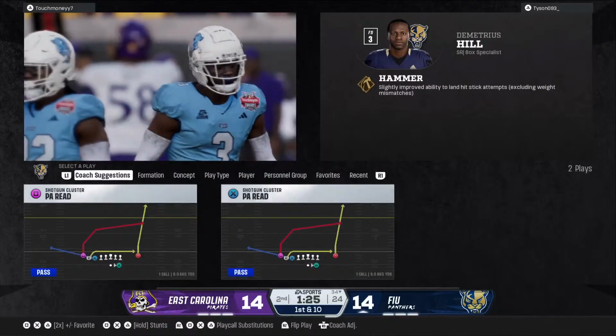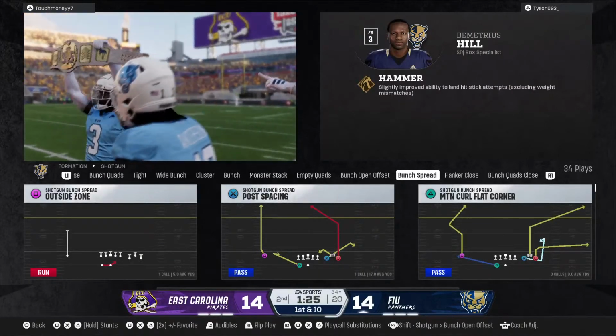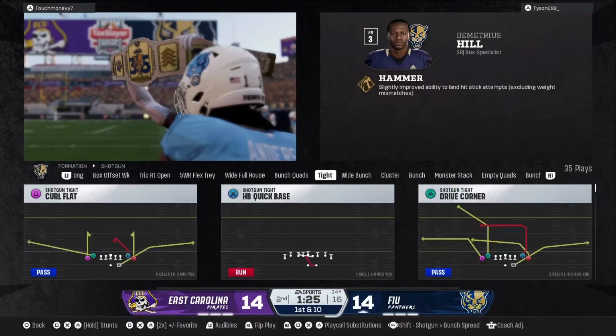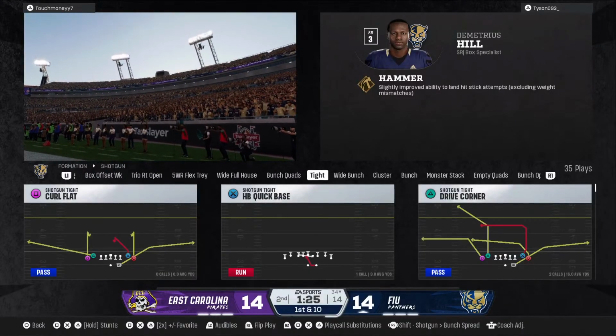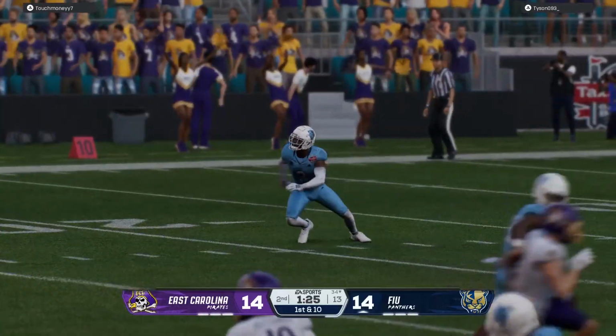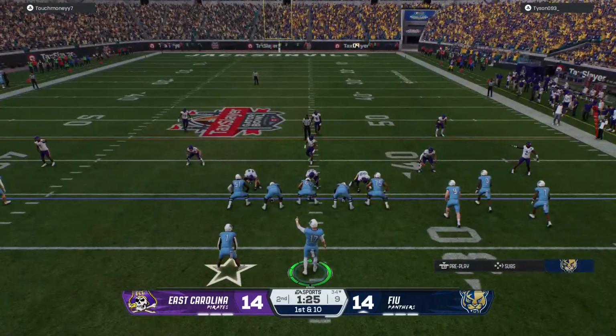Timing has to be so good. When you're throwing at his own defense over the middle of the field, the ball's got to come out specifically on time because these windows close really quickly. Ball there thrown a little bit late. As a result, it's an INT. They take over late in the half, enough time to put together a drive.